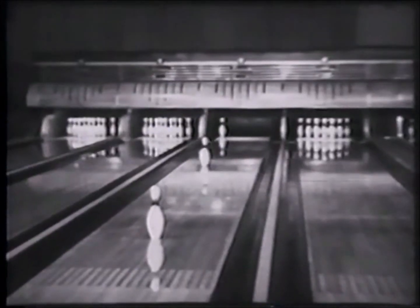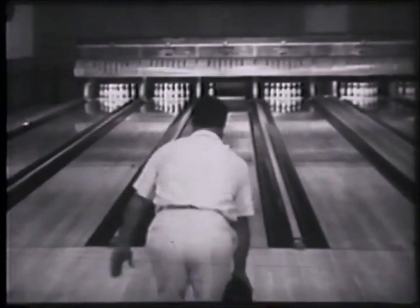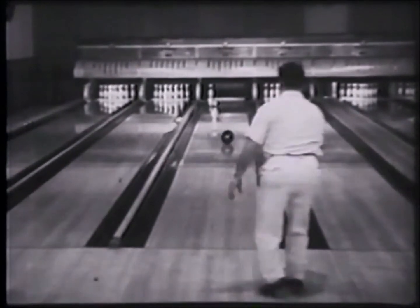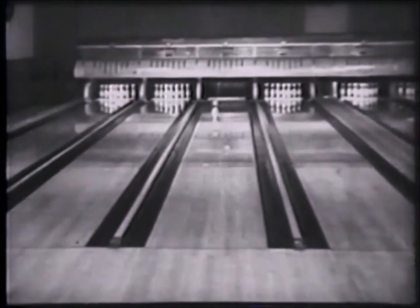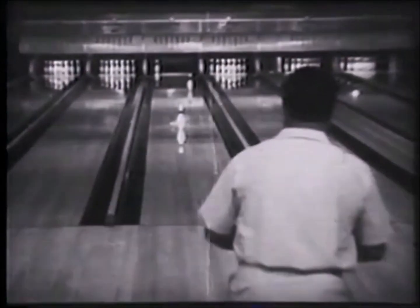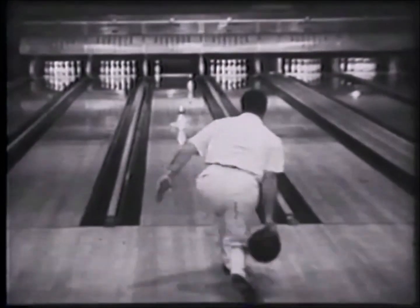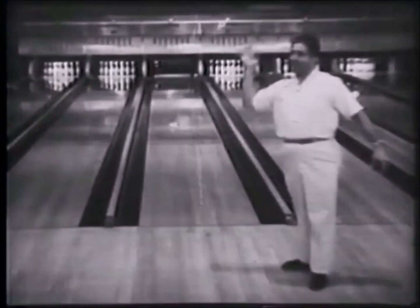His remarkable control of the ball with hook or spin is illustrated with this staggered 3-pin shot. Nice control, young man. His 3-pin masse shot brings billiard expertness to the bowling alley. He puts tremendous English on the ball, and it travels in 3 distinct arcs as it mows down the 3 pins.